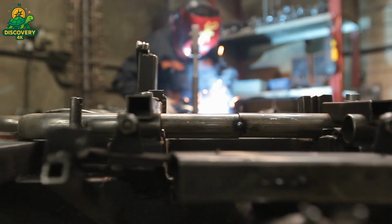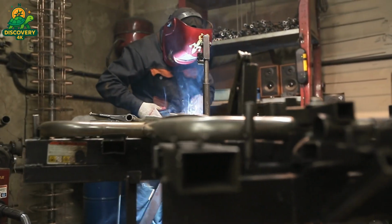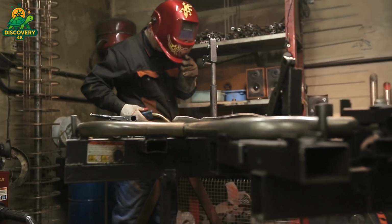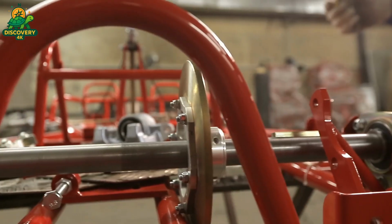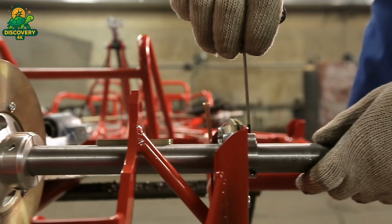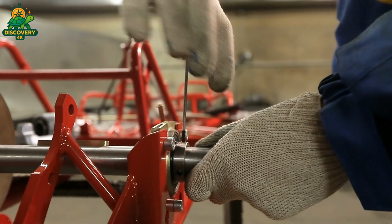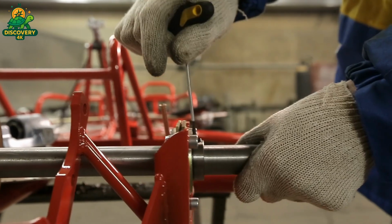Aluminum doesn't show heat like steel. If it's overheated, it weakens silently. That's why many workshops use robotic welding arms for repeatable, controlled welds, ensuring every frame meets aerospace-level tolerances. Each joint is critical. In racing, a single bad weld can mean catastrophic failure at 200 miles per hour.